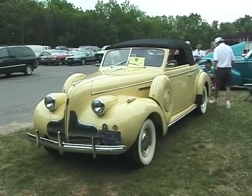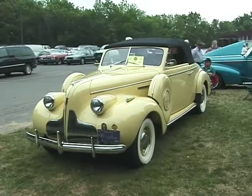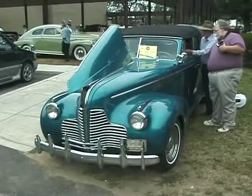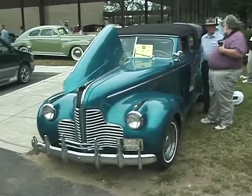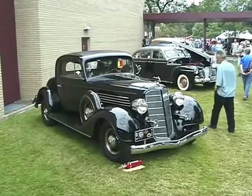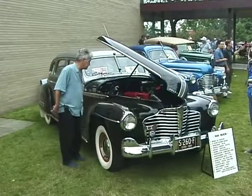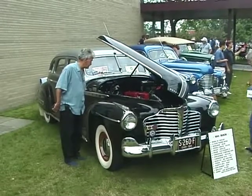1939 convertible. Models 68C Century. Here's another 1940 Century convertible. Four-door convertible. The yellow one is a two-door. 1934, nicely shined up. 1941 Model 61 Century, four-door touring sedan.